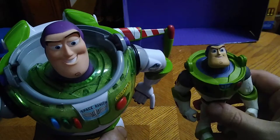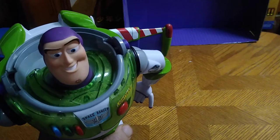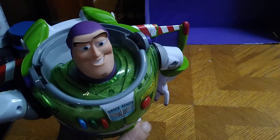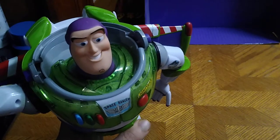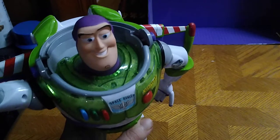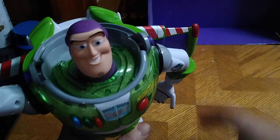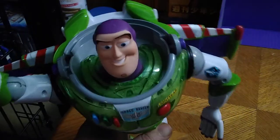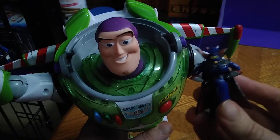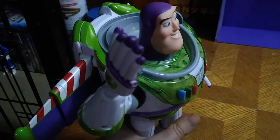But now, for comparison, this is a Disney Infinity Buzz Lightyear figure. My smaller little Buzz. Why not? It's Buzz. Of course, we got another Buzz. This one, he's actually on his comlink. And finally, we got his mortal enemy in a tiny display figure. Oh, it's the evil Emperor Zurg. And man, this is a lot of comparisons, huh?